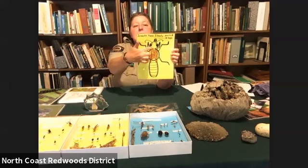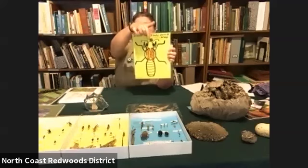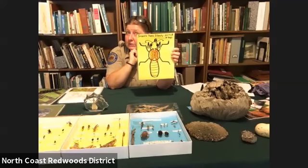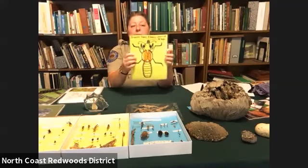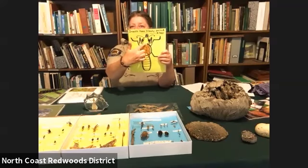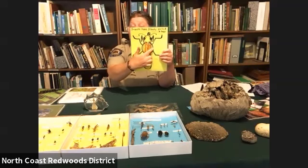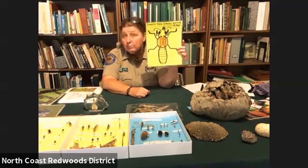Insects also have antennas that come out of their head that they use as their primary sense organ in order to be able to feel. And then insects have their mouth parts. Some insects have sucking mouth parts, and some insects have chewing mouth parts. But that's what's on the head, is most of the sensory organs. In the middle is the thorax.